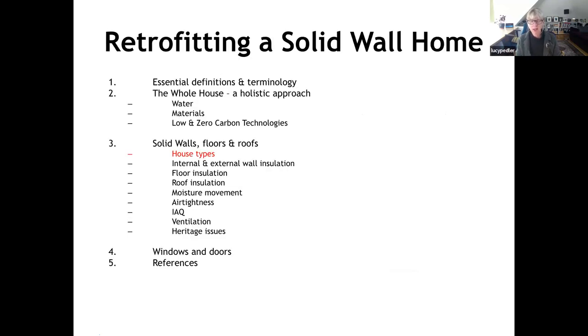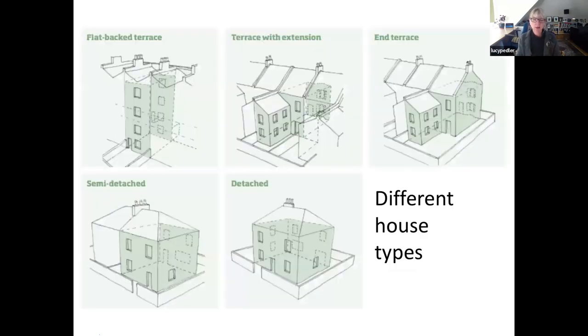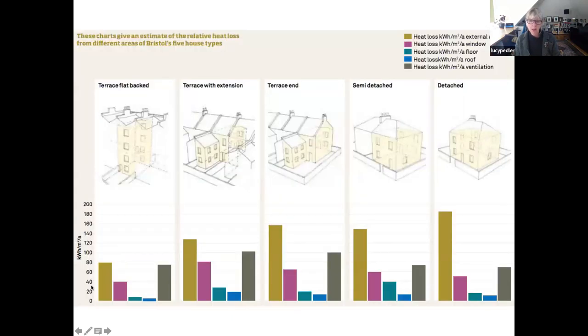So on to the tofu of the presentation then. I'm hoping this is covering most of the house types that you live in: flat back terrace without an extension, terrace with an extension, end of terrace, semi-detached and detached. And my guess, without polling you, is that quite a lot of you will be living in detached houses where you've got all the walls exposed to the outside, and you'll probably be suffering quite a lot of heat loss through those. This is a graph from the Bristolian's Guide to Solid Wall Insulation.